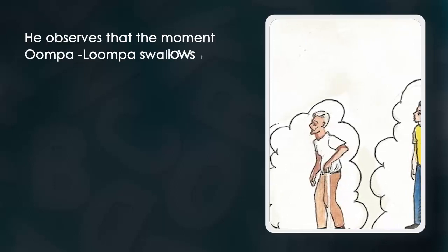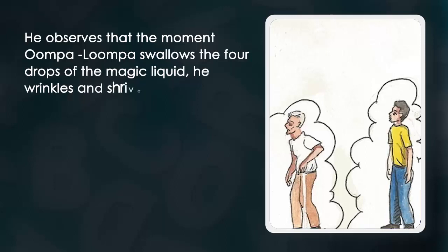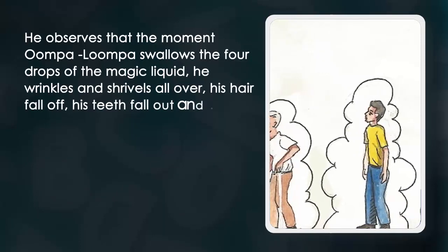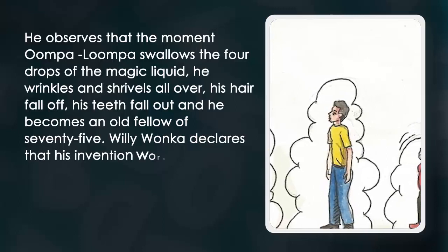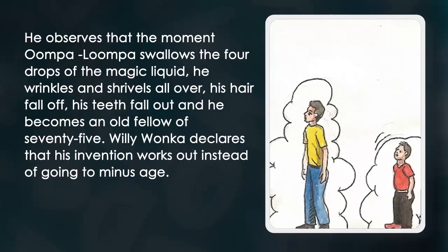He observes that the moment the Oompa Loompa swallows the 4 drops of the magic liquid, he wrinkles and shrivels all over. His hair falls off, his teeth fall out, and he becomes an old fellow of 75. Willy Wonka declares that his invention works, instead of going to minus age.